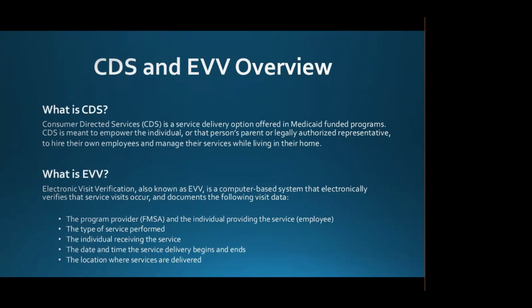What is EVV? EVV is electronic visit verification. It's a computer-based system that electronically verifies that service visits occur and documents the following visit data. The system documents the program provider, the FMSA, and the individual providing the service, the employee, the type of service that's performed by the employee, the individual receiving that service, the date and time the service delivery began and ended, and it also documents the location where services are delivered.